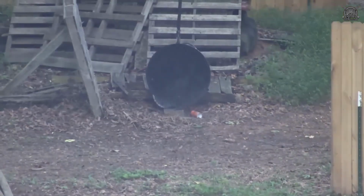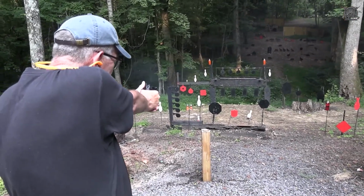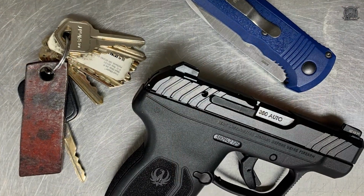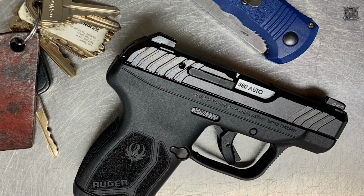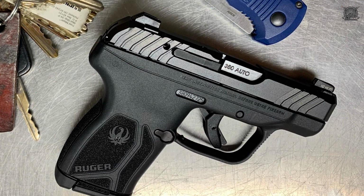Just keep in mind that a slightly thicker grip might not suit very small hands. For most seniors, though, it hits the sweet spot between easy concealment and decent ammo on hand. The LCP Max impresses with its extra rounds in a compact frame. Shifting focus now, the Glock 42 delivers trusted Glock quality in a miniaturized .380 design.